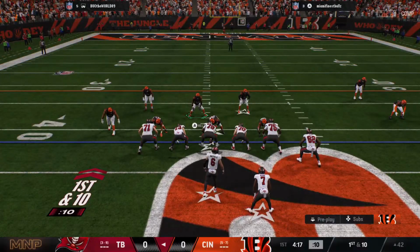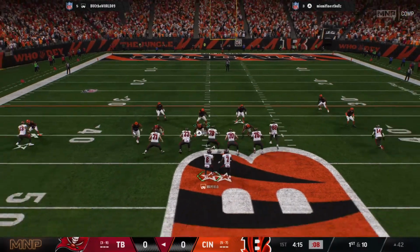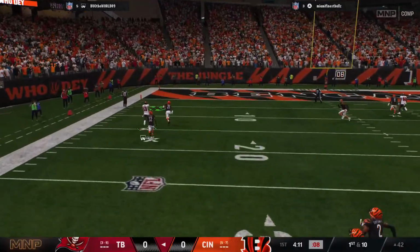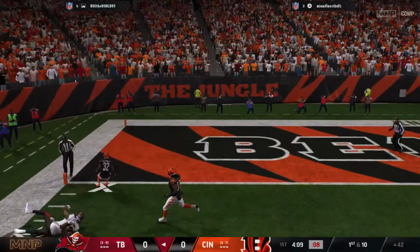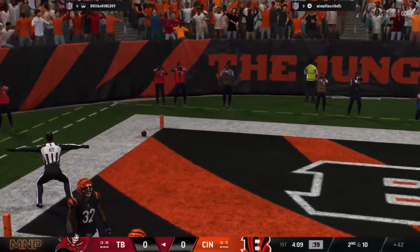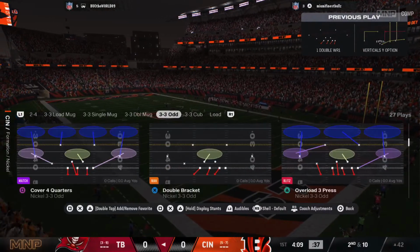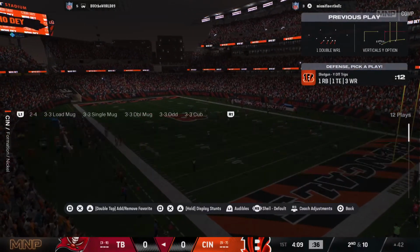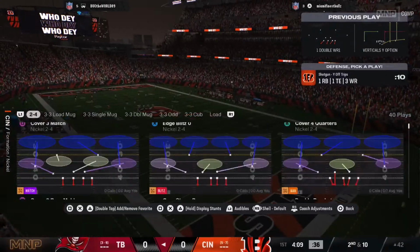Shotgun snap for Mayfield. He's going to loft one deep to the left. He had it for a moment, but a great defensive play to jar it loose. Incomplete. Trying to find Mike Evans with that throw. And we'll see what they do here on 2nd down.